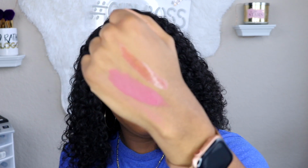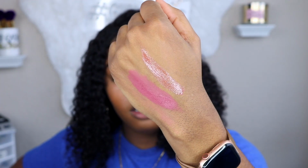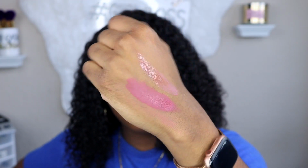But yeah, here is the gloss on my dark skin. And look how cute that is. It gives it just a slight pink tone. Of course, if you put it on top of another pink, it'll look super pink, but I can see this being a super cute topper with some liner. And you could probably put this on a nude lip color and it'll just give it a little pop.